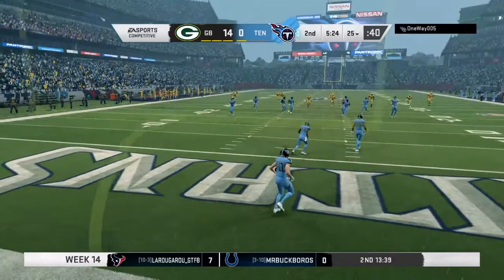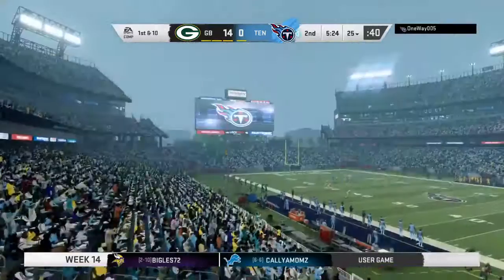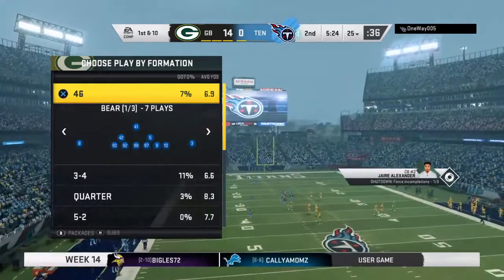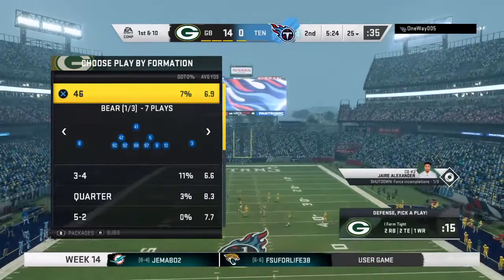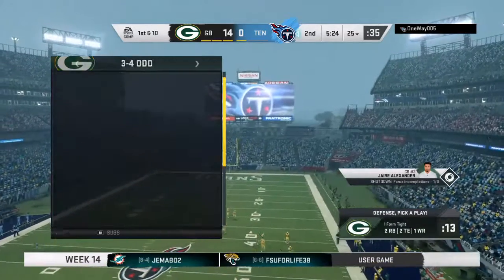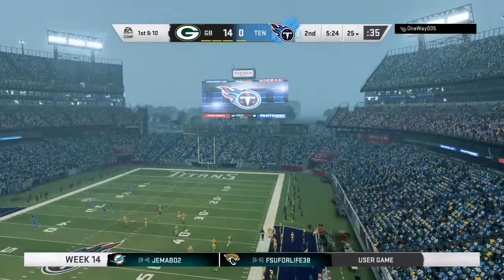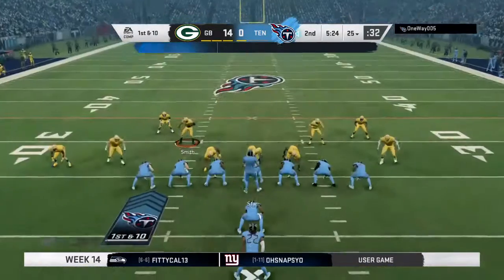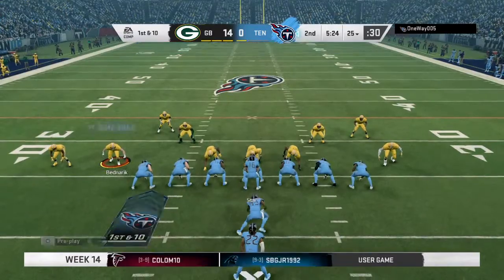And a fair catch signaled for and taken successfully. The Titans take over 1st and 10 at their own 25-yard line. Ready, break. The Titans offense set to begin the drive. And they're in a bind early here, down 14-0.